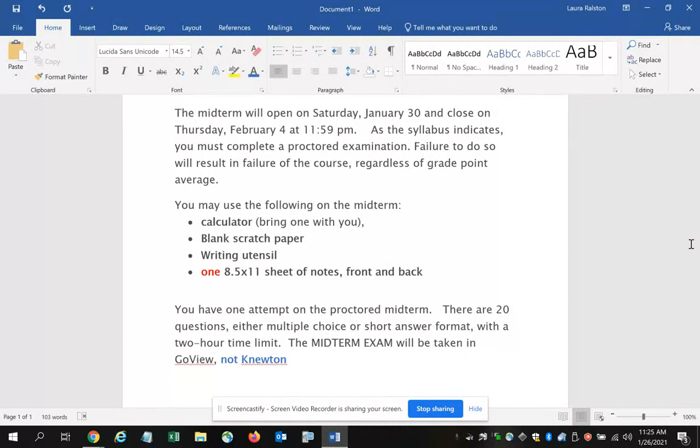You need a writing utensil, and then you may have one 8.5 by 11 sheet of notes front and back. And you can put anything that you would like on that sheet of notes. You can write anything on that. You can put examples. You can put reminders, tricks, and I may give you some pointers along the way about things that you may want to put on your sheet of notes. So you might pay attention to that.